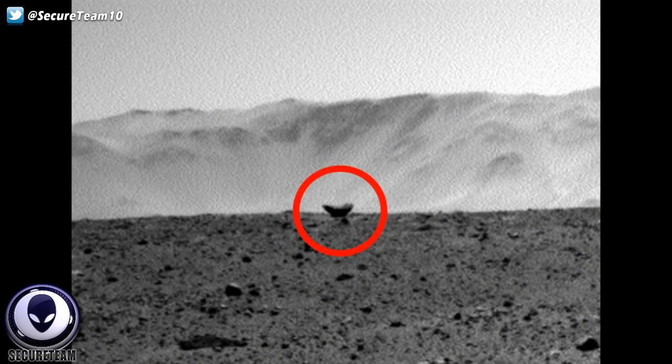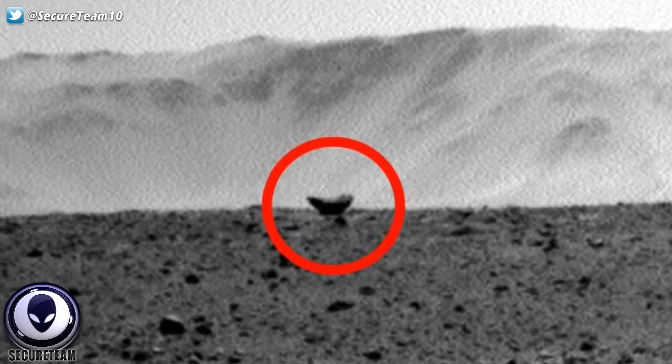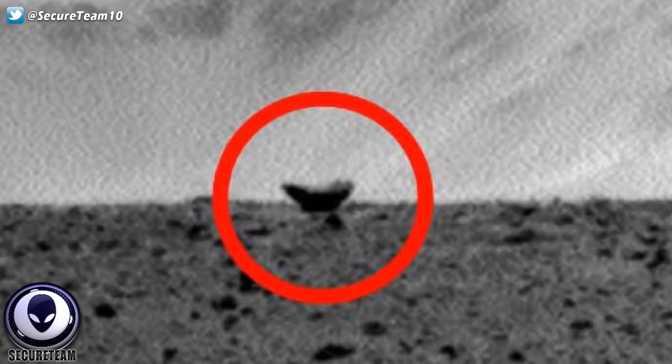Here we have another rover image of another just unknown anomalous object sitting on the surface. This one could be a rock, although due to the uniform shape of it, I definitely thought it was worth a look here. We'll go ahead and zoom in.